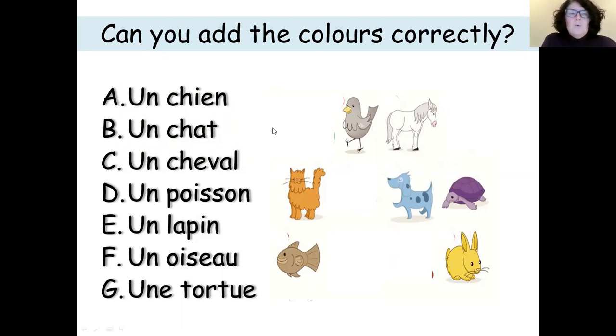So 1 was un chien bleu, B-L-E-U, because it's masculine. Un chat orange, O-R-A-N-G-E. That doesn't change. Un chat orange, it's masculine. Un cheval blanc, B-L-A-N-C. Okay, it's masculine, so there's no change. Un cheval blanc. Un poisson marron, M-A-R-R-O-N. For that color, it doesn't change. Marron never changes. It's one of those colors that never changes.